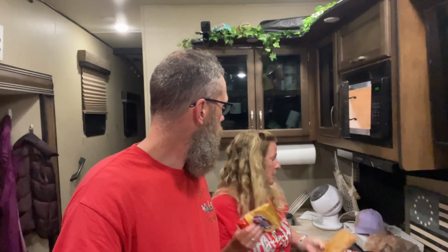So we're getting ready to make some supper here in the microwave. We can use the microwave because of the inverter. I pre-made some taco meat. We're gonna do walking tacos while we're here boondocking. I like it. Let's get it going.